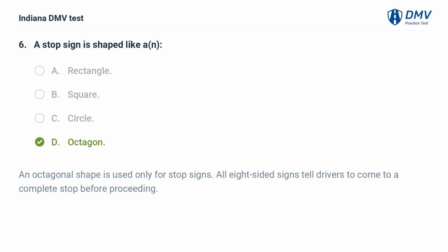D. octagon. An octagonal shape is used only for stop signs. All 8-sided signs tell drivers to come to a complete stop before proceeding.